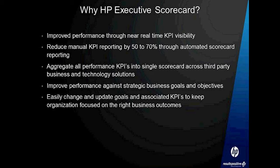However, with the Executive Scorecard, it has all the tools to pull from any resource very quickly. Whether it's a hosted solution or any data source, you can pull that information in very quickly into the Executive Scorecard and add additional KPIs to what's already developed out of the box.